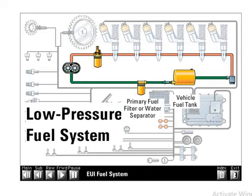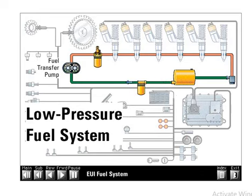Fuel drawn from the tank flows to the primary fuel filter or water separator. The primary filter screens large debris before the fuel flows to the inlet side of the fuel transfer pump. This is a simple gear pump containing an integral pressure relief valve. Fuel pressure is typically limited to between 60 and 125 psi. Excess fuel flows from the pressure relief valve on the outlet side of the pump through an internal passage to the inlet side of the pump.